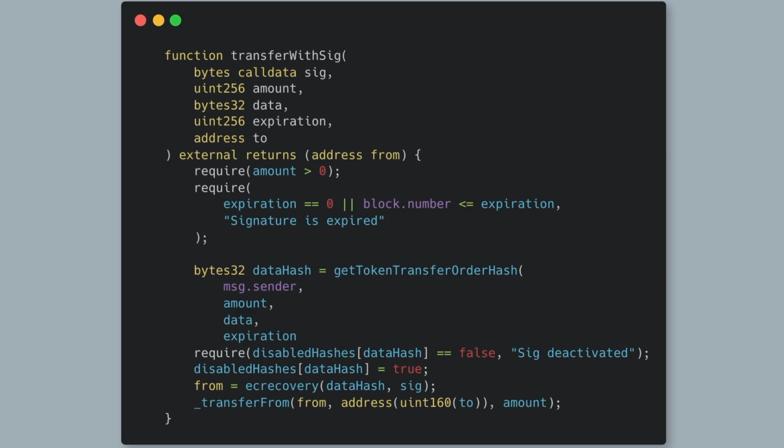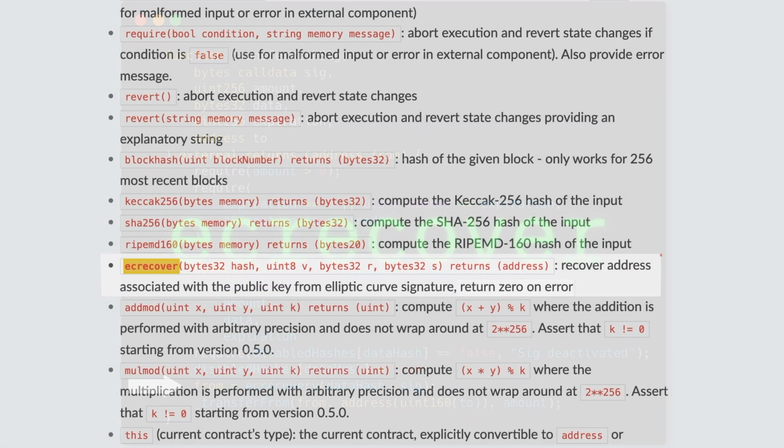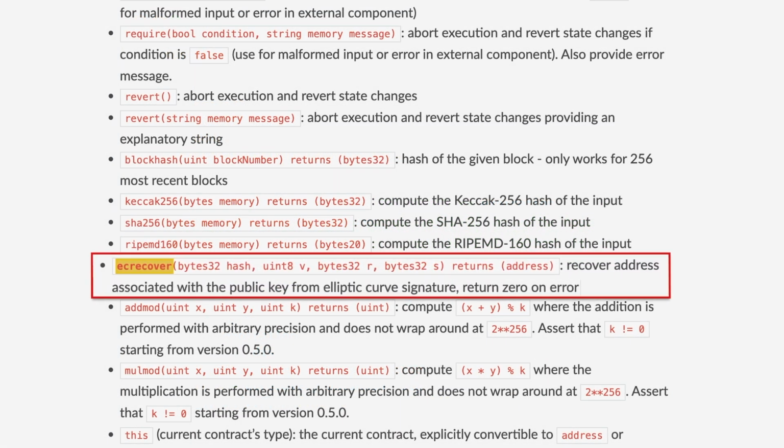The function that facilitated these gasless transactions is here. At first glance, it seems harmless. It takes the signature of the user, how much to send, any data, an expiration, and then who to send the money to. It runs some requires, it gets the data hash in order to send the meta transaction and make sure the data hash hasn't been used, and then does this EC recovery function. This function is essentially a wrapper for a globally available Solidity function called ecrecover, which is how we can verify where a signed transaction is coming from.